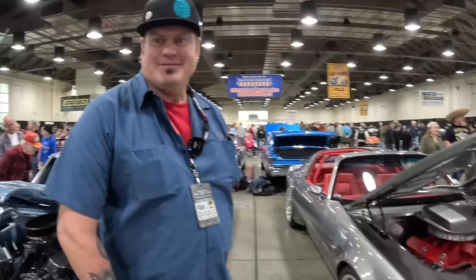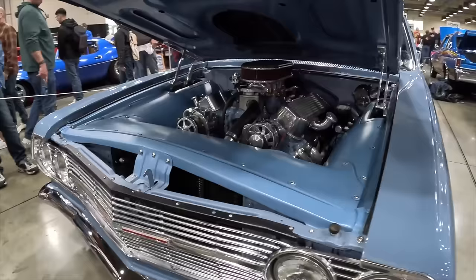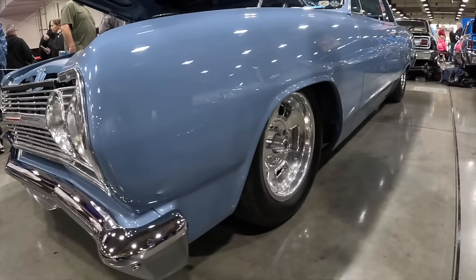Your '65 Chevelle speaks all on its own, Tim. Yeah, we did a lot of modifying to this. It looks like a 60s hot rod. My dad likes early inspired stuff, so it's got American Rebels that look like Halibrands, 15s and 16s. But there's a lot of chassis work done to it. The front crossmember is narrowed 2 inches.